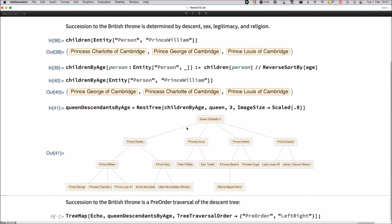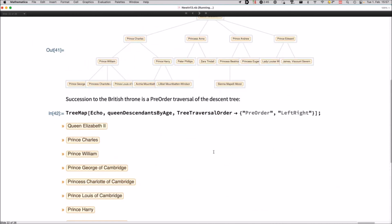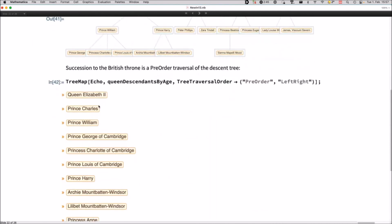And if we want to now compute the succession to the British throne, we can do so by doing a simple pre-ordered traversal of the descent tree. And this is done here by using the pre-order in a left to right fashion. And this gives us the succession to the British throne, starting with Queen Elizabeth. The next will be Prince Charles, then Prince William, Prince George of Cambridge, and so on. So if everything goes as planned, the Queen will be followed by 3 kings.